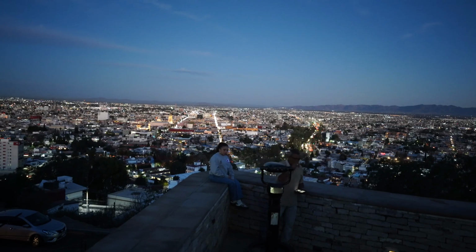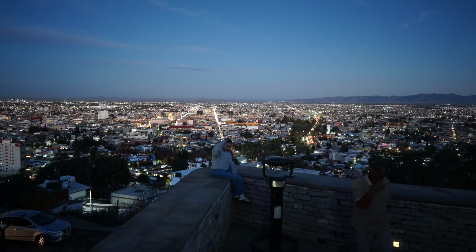Try to get here during sunset because the best view is at night. All the lights turn on and it's so beautiful.